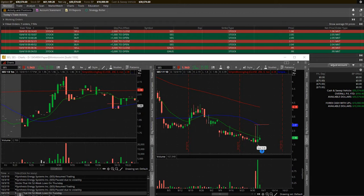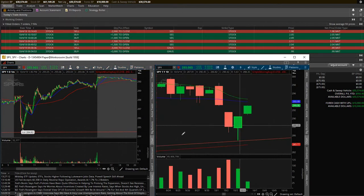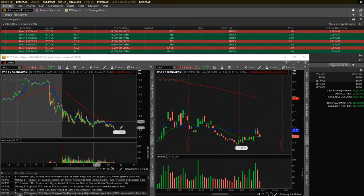I was going to watch TVIX in the open, but the SPY has had a nice little bounce back today, as you can see here. So yeah, it's green on the day. It's been rising pretty good. So TVIX has been falling all day. So there was no opportunity there.